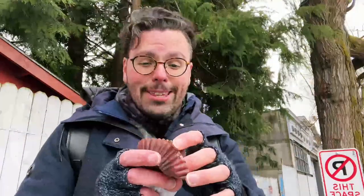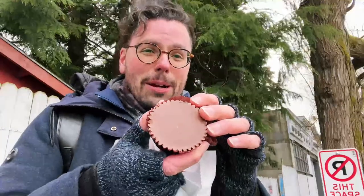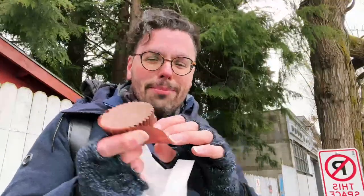And here's a massive $5 peanut butter cup. Look how gigantic this is. Is it samosas? Or Samoas. Thank you so much.